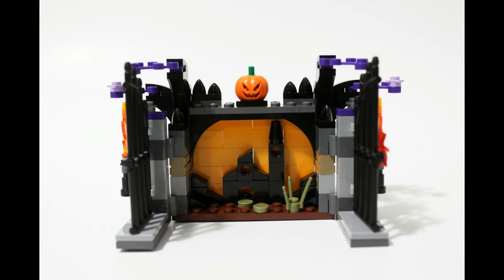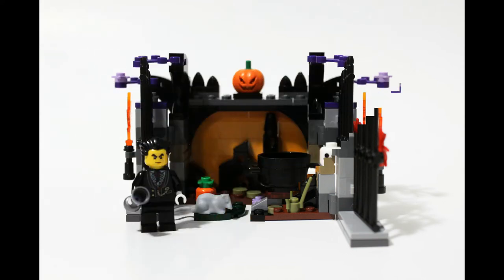Is this Dracula's personal grounds? You know, I don't know. Are we being hired as Dracula's groundskeeper? Lego is secretly employing us to be a groundskeeper at Dracula's castle. I don't know, it sounds sinister.